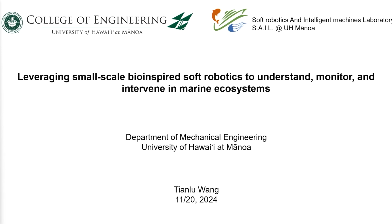So for today's talk, I'm going to offer a little bit of perspective about how to leverage this emerging field of small-scale soft robotics to help us understand, monitor, and further intervene in our marine environment.